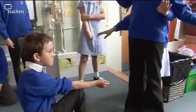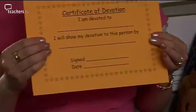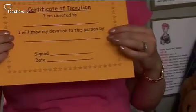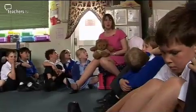Yeah, well done. They've also had an opportunity to communicate how devotion is important to them. Now, we're going to think a little bit about things in our life that we are devoted to. This is your certificate. I want you to sign it and date it, and then you can take this home. You need to tell me who you're devoted to and why. So I do need a because.